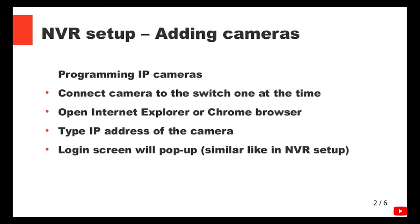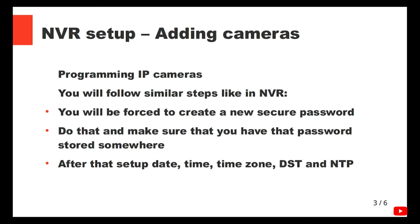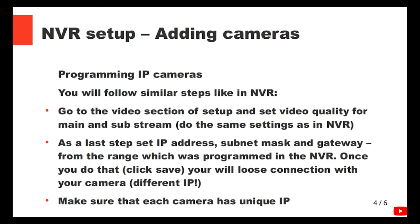You connect cameras to the switch one at a time. You open Internet Explorer or Chrome browser, type the default address of the camera, and program it. You will have a login screen, similar to the NVR case, and you will be forced to create your password. Make sure that you have a note of that password. After that, you set up date, time zone, DST, and NTP, and then you can go to the video section, similar to the NVR, and set up mainstream and substream.